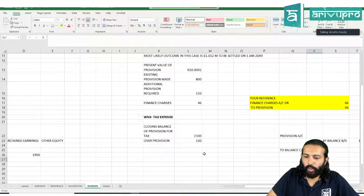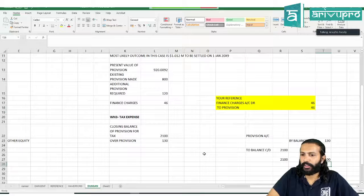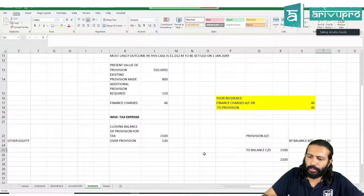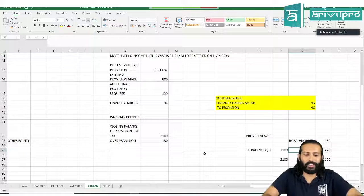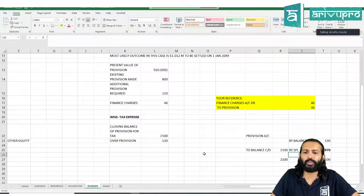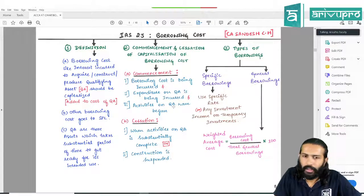Check. This side total is 2,100. That side total is how much? That side also should be 2,100. You are getting it as a balancing figure. Bank they did not give. Check the balancing figure. What is the balancing figure? 2,100 minus 130. Yes, no. So this is what you need to make. What is this? This is the provision you need to make in the current year. That means you'll write by SPL. That is what I used to show in your chart also. Remember the chart? That's what I used to show it as the ledger.